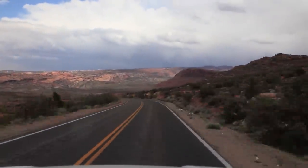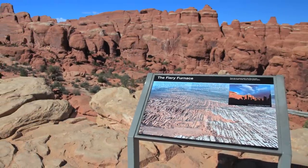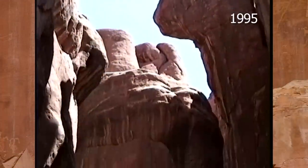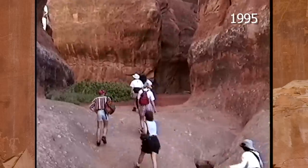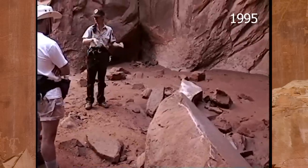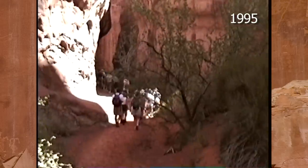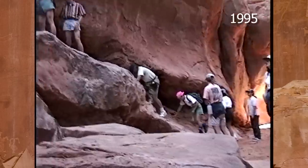The road next leads to the Fiery Furnace. Here you can take a ranger-led hike, but you have to purchase your tickets in advance to guarantee a spot. Unfortunately, the only video we have of it is from 1995. The trail is much like a maze, and you're not allowed to explore it on your own until after you've completed a ranger-led hike. The hike is only about 2 miles long, but with all the tight passageways and detailed ranger talks, it takes 3 to 3.5 hours to complete.